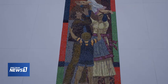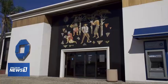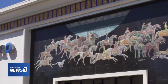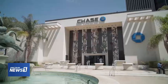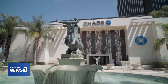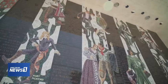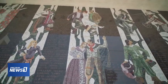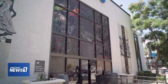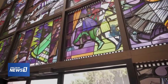Sheets is probably best known for those banks. More than 70, originally Home Savings banks in places like Garden Grove, Pomona, Rolling Hills Estates, all across Southern California and beyond. In most cases, you have a statue in front just to sort of draw people's attention, and then the building is a backdrop. On Sunset, there are also panels that soar, mosaic work intricate to the finest detail, and around back, a magnificent entrance of stained glass. The intent was to honor the movie industry, and why not?